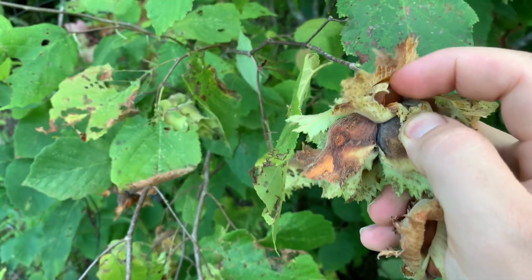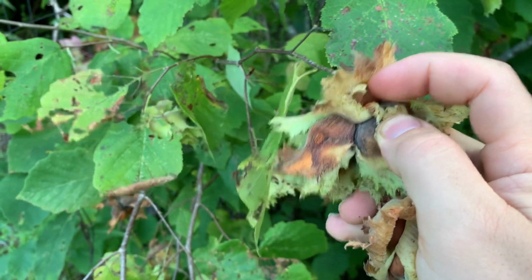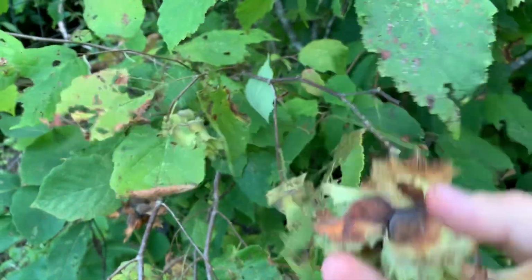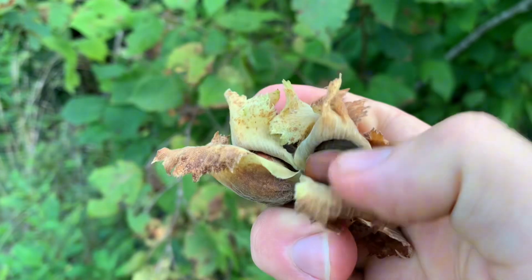You can see this one, I can't wiggle the nut. I'm trying as hard as I can. It is still solid in there. So we're going to leave that one and say it's not ripe. But that's one quick way to assess if the nuts are ripe.